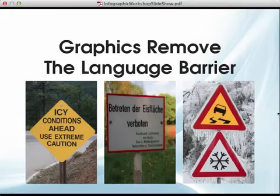Because if you look at this sign here, the first one, if you speak English, you'll know that the road is icy, but if you don't, you'll slide away into the street. If you speak German, you'll know that this is pretty much the same message. But that is pretty much international, right? A car swerving and a little snowflake, and that'll pretty much work anywhere you go. So that's where the visual aspects come in again.